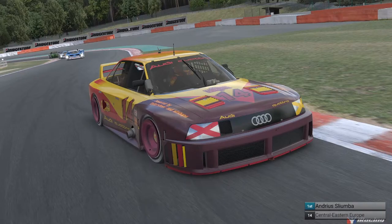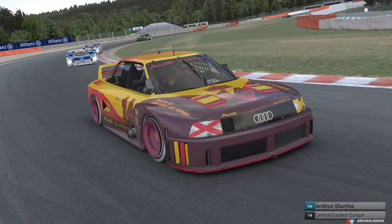Oh, we've got this victory. And of course, a victory keeps the momentum going. The ball keeps rolling. It's the big one next week. It's Road America. It's the Road America 500.